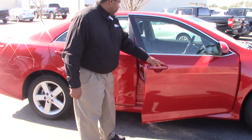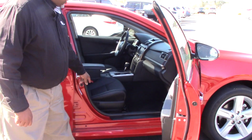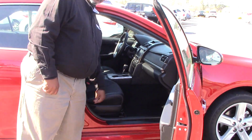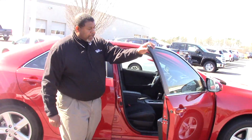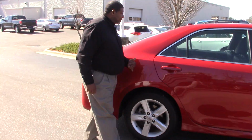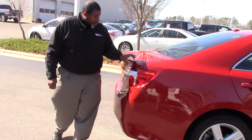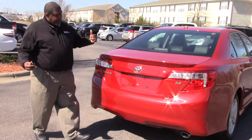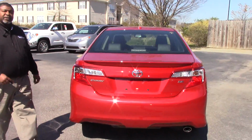Okay, now, the seats here, the dashboard here, black with the white stitching, okay? Gives you a little sporty design on this vehicle. Now, again, like I said, this is an SE, so you actually do get the rear spoiler on this vehicle. Now, let's check out some of the great interior of this vehicle.